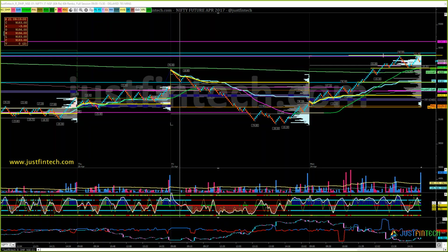So expecting, if it opens higher and is able to stay above previous day's range, and if not above previous day's range, then above previous day's settle. Even if it comes to test this and instantly reverses back, then it pushes through 9240 and towards 9265. In case it rejects from there and gets into the previous day's range, then expecting it to go into this HVN, because there is a LVN here and this HVN. So maybe push into this HVN.